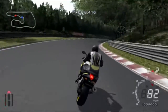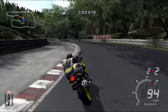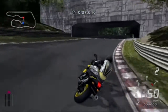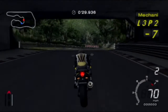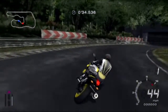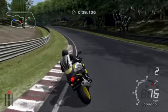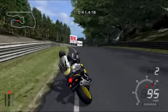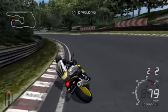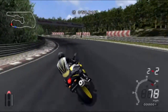I think at some point we are going to swap around our riding gear for the races, because obviously we've had this sort of gold looking rider for ages. So as soon as I finish this session doing all of the challenges, I think I will swap over. Oh, that was close. I think I will swap the riding gear. That's the word I was looking for. Whoa! Nearly lost the bike there.